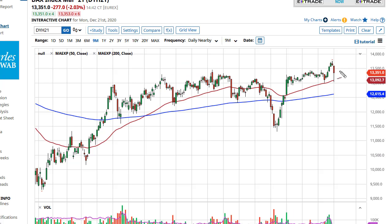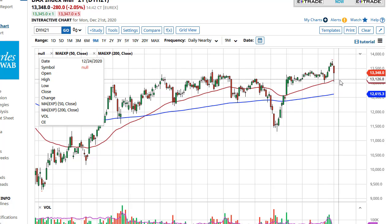Over here in the DAX, very much the same type of chart. It broke down towards 13,000 and the 50-day EMA and formed a hammer. Not as structurally beautiful and elegant as the Aussie, but it still tells you the same thing. Buyers are willing to come in on dips, not interested in shorting.